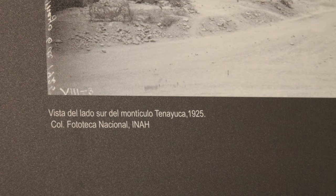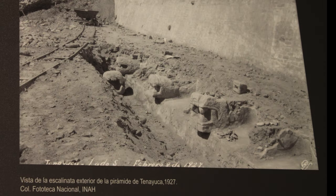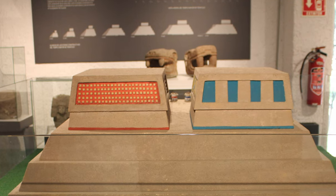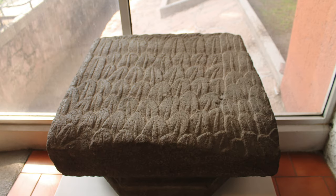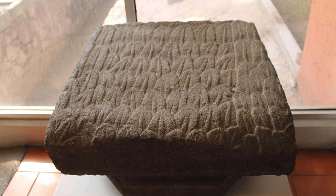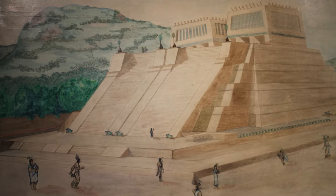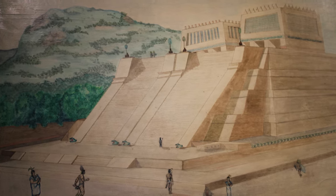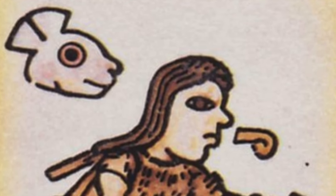Tenayuca was on the agenda in 1914 to be unearthed. However, it wasn't until 1925 and later that the work really began. In 1945, some of the sculptures in the museum were created based off of the excavation, but the museum itself didn't open until 1985. Tenayuca was the first capital city of the Chichimeca on the northwest shore of Lake Texcoco, the lake on which Mexico City was built as Tenochtitlan. Xolotl was the king at this time, around the late 1200s, early 1300s.